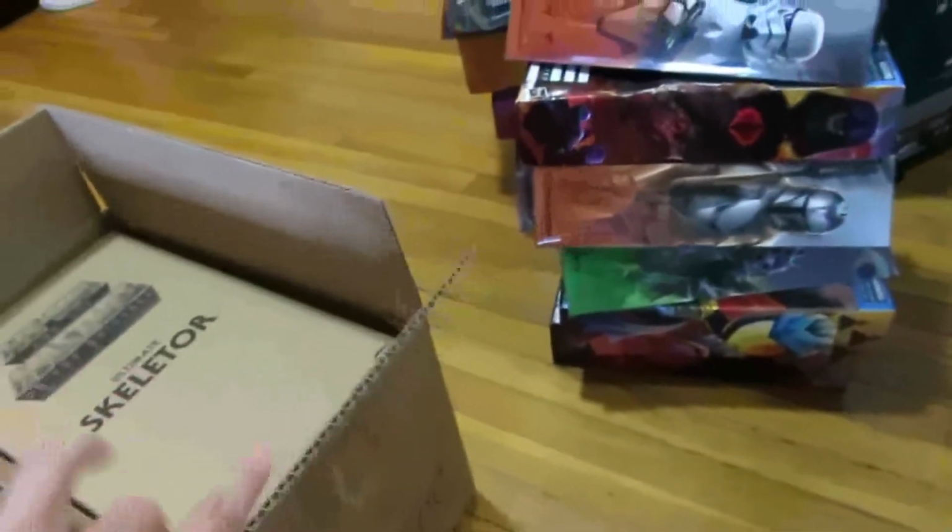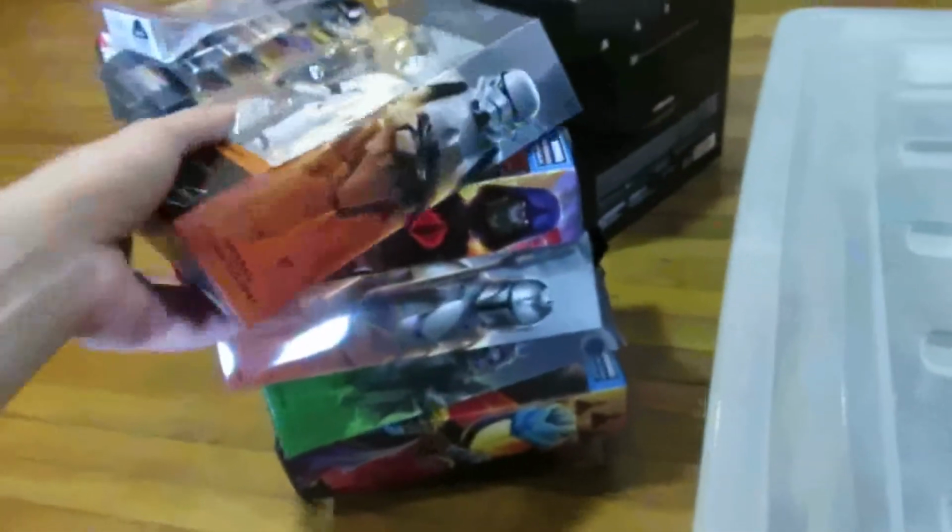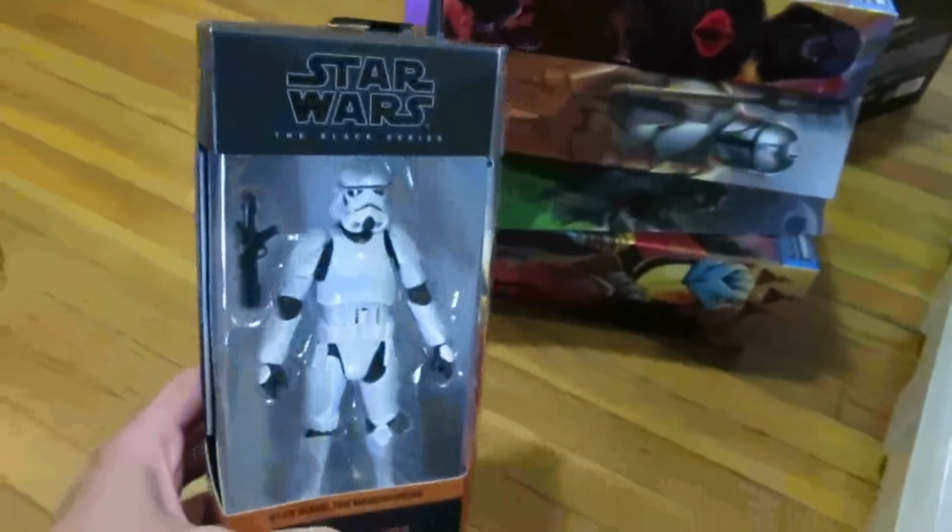Awesome. But I never ended up opening them because I did have the custom one that's on the shelf over there. So I don't know. Maybe I should sell one set because there's no reason to keep it in the box. I feel bad. These are new.